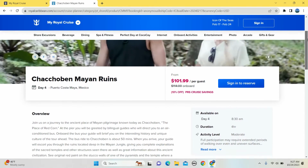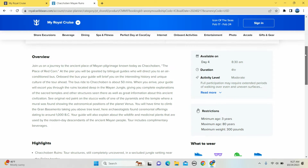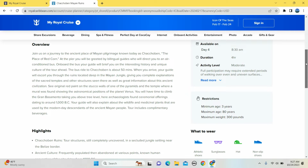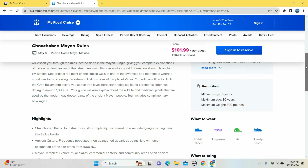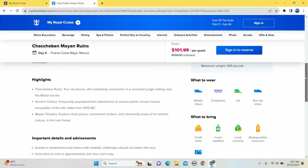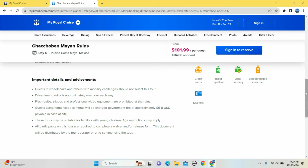$101 a guest. That's 10% off. Leaves at 8:30. It's a 4-hour excursion. Some of the restrictions: got to be at least 3. Maximum age is 80, and then 300 pounds is the maximum weight limit. Feel free to pause, read some of the overview, read some of the highlights, read some of the important details.